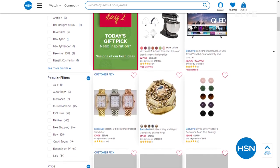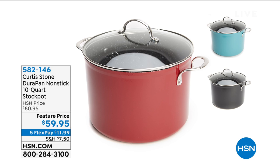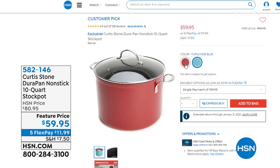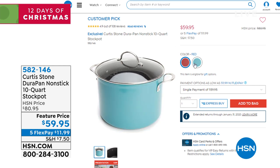Okay, so jumping into hour number 2 with Chef Curtis Stone. We do not have time to do a full presentation of the 10-quart stock pot, but we do have it in stock in the turquoise, the red, and the black. Featured price, it's usually $80.95, but because Chef Curtis Stone is here live in the studio doing the Today Special, we've dropped the price to $59.95, also part of our day of 5 Flex Pay for everything for Curtis Stone.